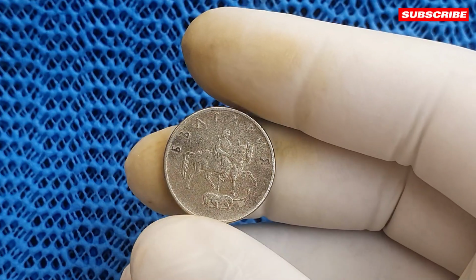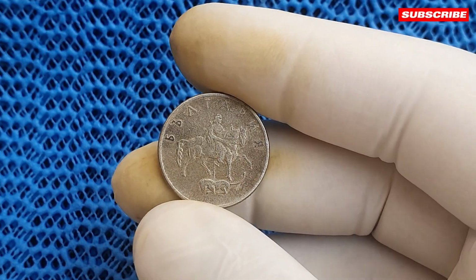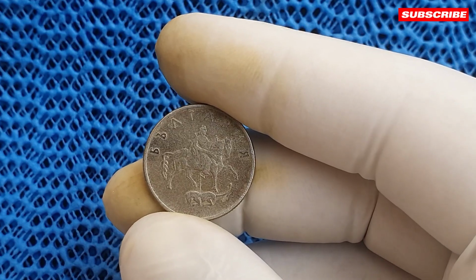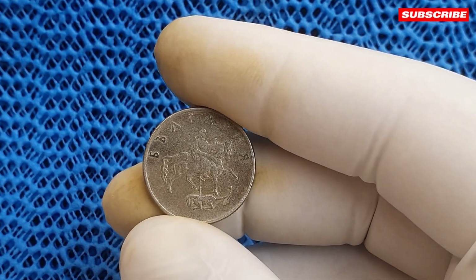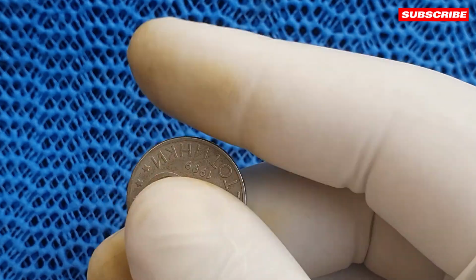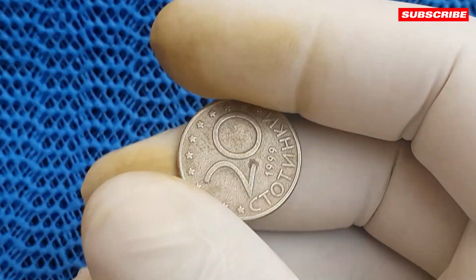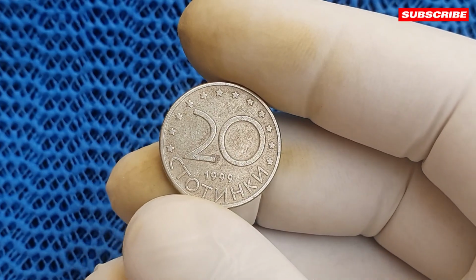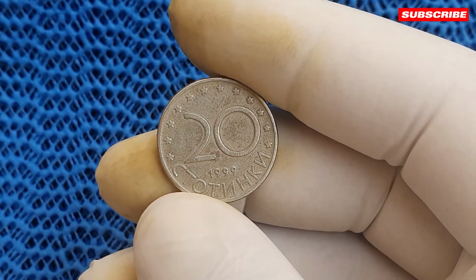We are delving into the mystery and value behind one of the most intriguing modern coins of Eastern Europe, the 1999 Bulgaria 20 Stotinki coin with no mint mark. A piece that may appear ordinary at first glance, but holds a surprising story of rarity, value, and increasing demand in the global coin market.